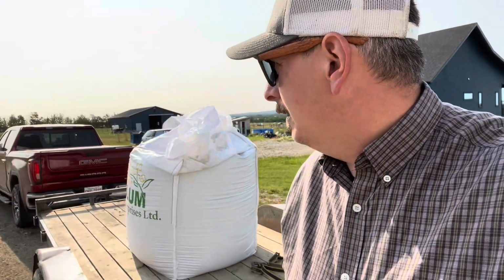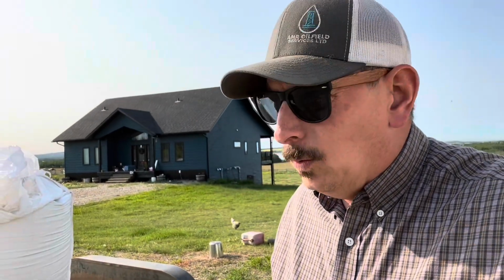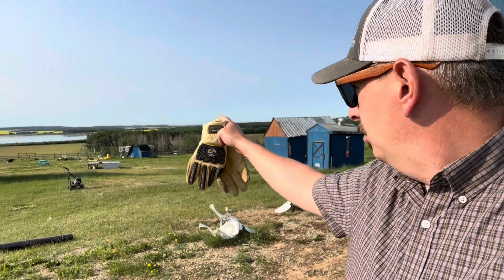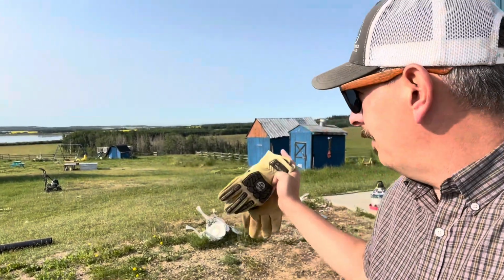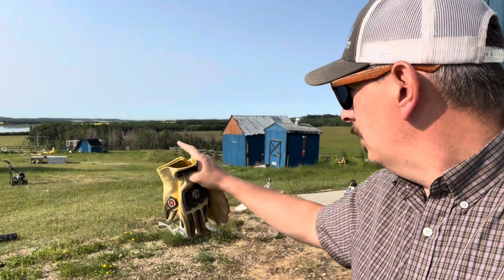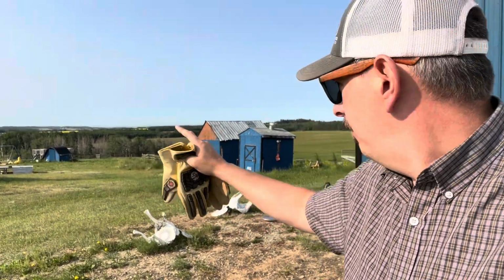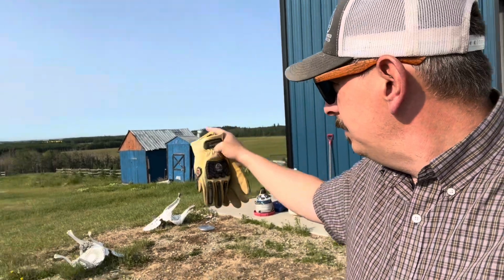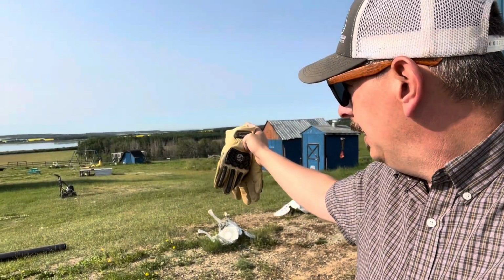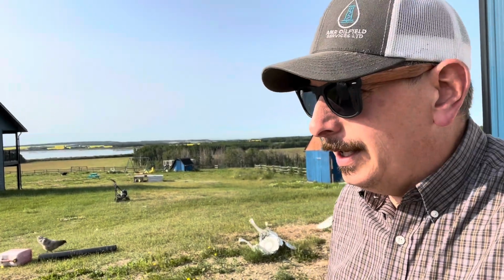I got to load up some sheep wire, page wire, and then we're gonna head down to the bush section there. We're gonna extend another 100 meters, another 330 feet, and then we're gonna go electric netting through the bush, and then we'll move the ewes out of where they're at in the dugout pasture, and they can come out into the bush for a few weeks and chew on that.